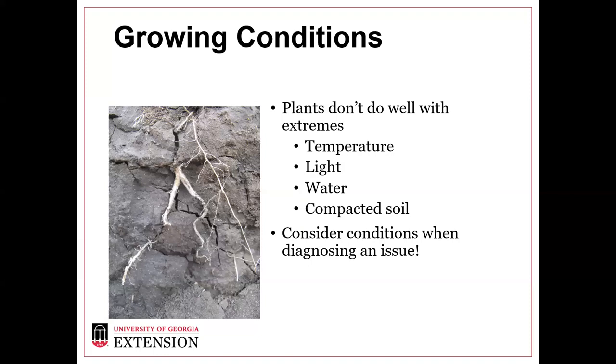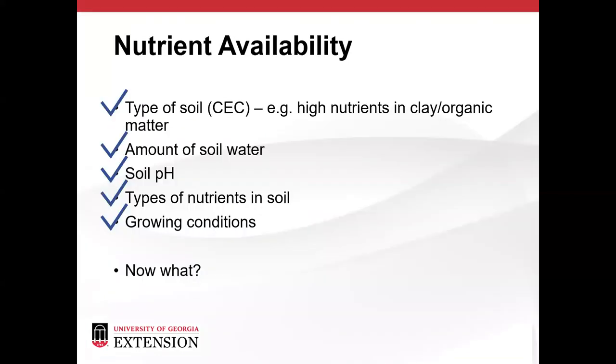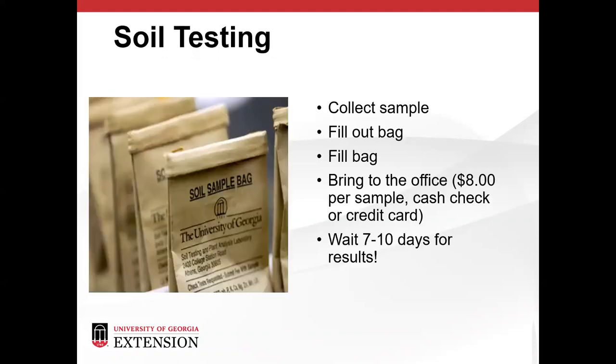So, keeping it stable for what the plant prefers is ideal. All right. So we've talked about all this. It's like drinking through a fire hose. It's a whole lot of information. What do you do with it?